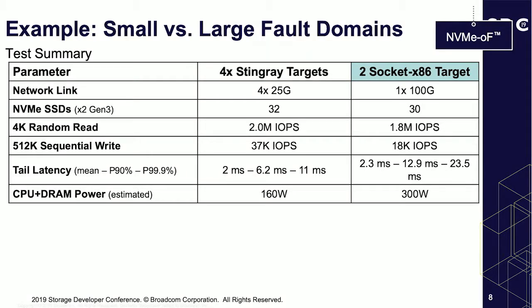What was the NIC you used on the dual socket? On the dual socket, it was a 100 gig NIC. Like a Mellanox NIC or Broadcom, I can't remember which one. I think we did it with both because they had both of them. But the NIC was a NIC, and it was the same power. This was TCP, this is not RoCE. The storage protocol was not a standard storage protocol. They had their own stuff they were doing on there.